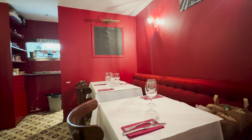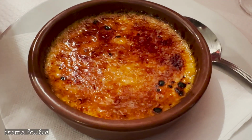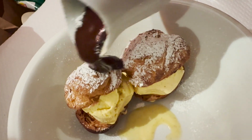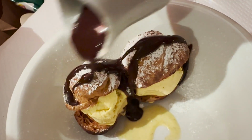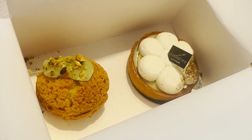We had a reservation at Chez France and loved the foie gras, duck breast with orange and creme brulee. The best dessert was the profiteroles. They're like cream puffs with chocolate sauce. Ate some pastries before heading to Disney.